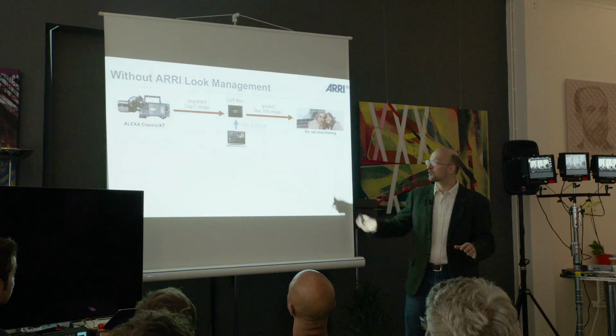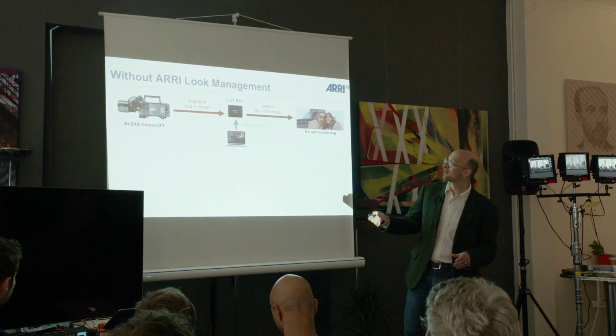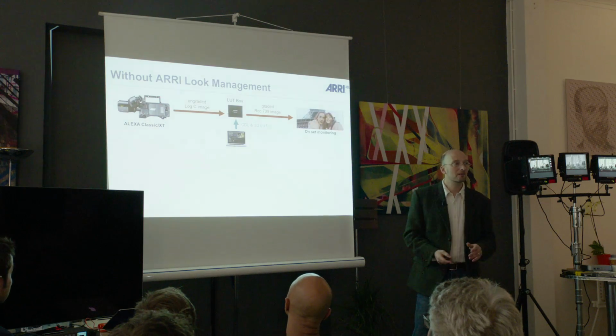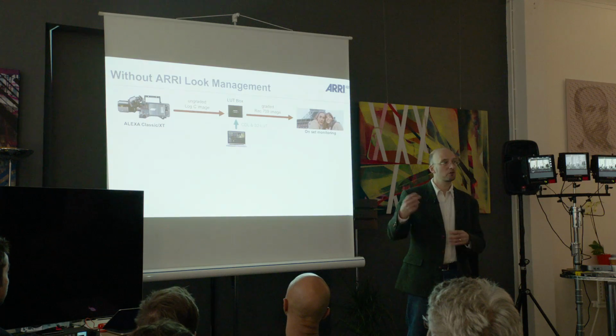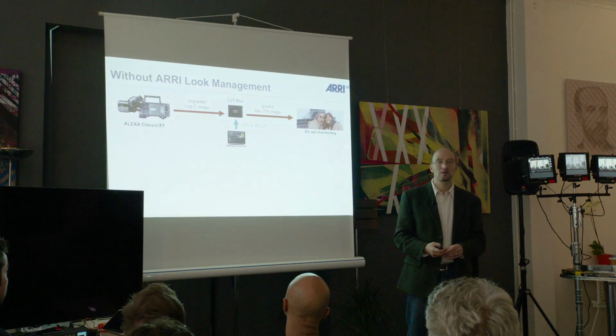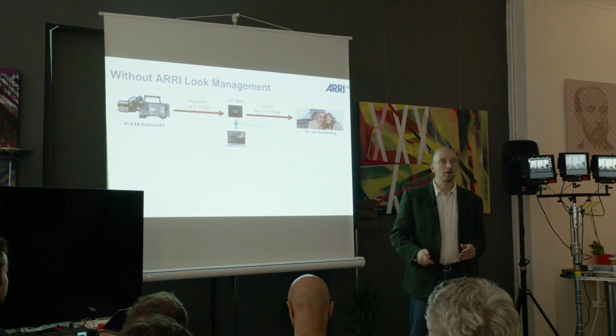Now let's look at how this used to work. If you had a Classic or an XT, right here, you would send an ungraded Log C image to the LUT box. The laptop would talk to the LUT box to change the CDL values most of the time, and then you would send a graded Rec. 709 image to an on-set monitor.